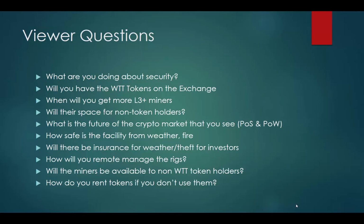Now, the other thing that people are asking about is, will the tokens be on exchanges? Right now they are. There's at least one. HitBTC does have some futures, and I just bought some yesterday at about $1.60 per unit, which is a lot more than what I paid during the ICO, which was around $1.05 to $1.15.